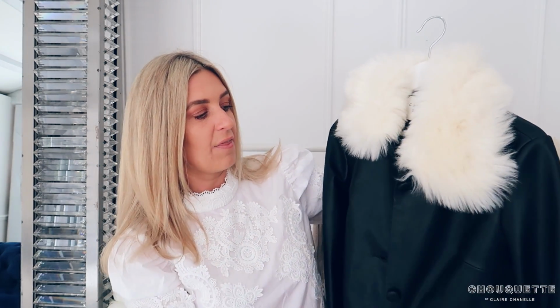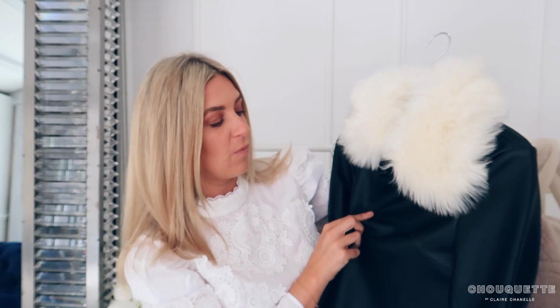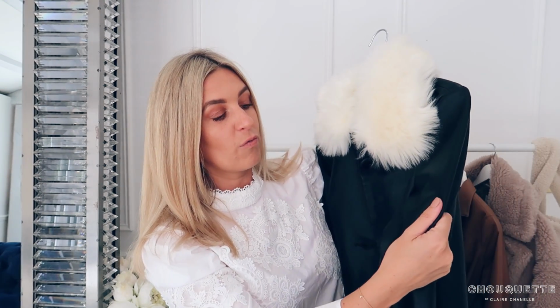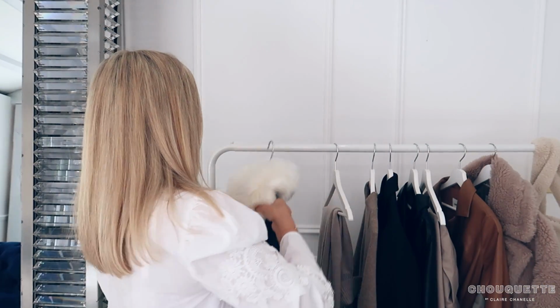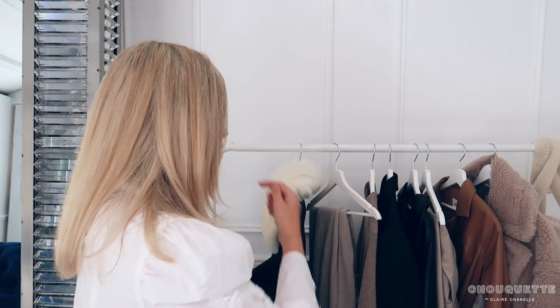I love it that it's vegan leather, but it feels quite heavy, and the faux leather looks really realistic. It could easily come off as real leather if that's something that you like. So the perfect little long leather affordable jacket.